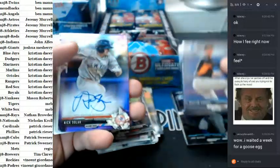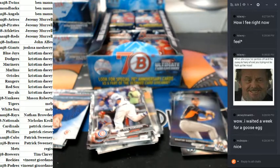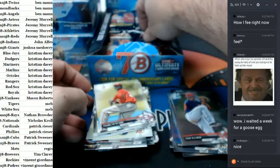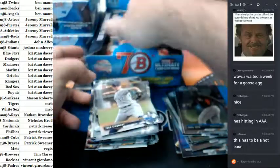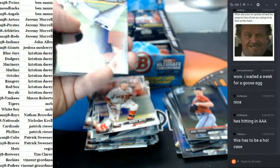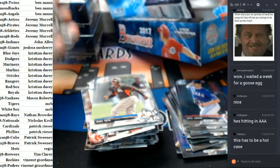We're not done. But a New York Yankees purple refractor autograph of Nick Solak. We still got 8 autographs remain. It's a hot case so far. A silver Acuña. God, Braves are just keep pumping stuff out. I'm going to turn you sideways.